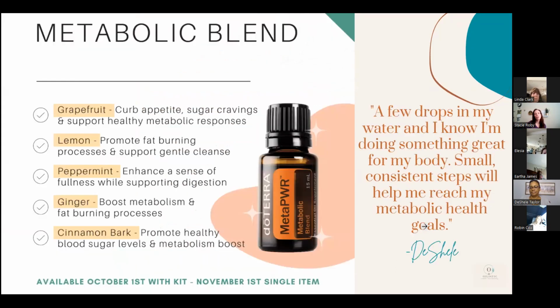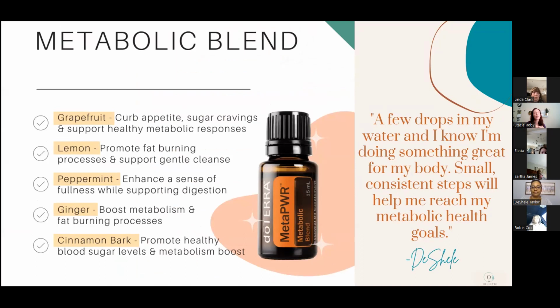So here's this metabolic blend. It's an oil. It has the grapefruit in it, which helps curb our appetite, controls that sugar craving, and helps support the metabolic responses. It has the lemon for the fat burning. And I will tell you, the fat cells that you have are the fat cells you'll have your entire life, from the time you're young to the time you're old. So you want to pay attention to what this does: it helps them to stop maturing.